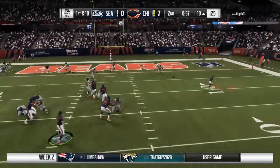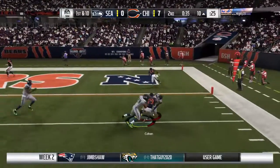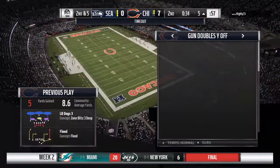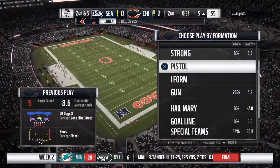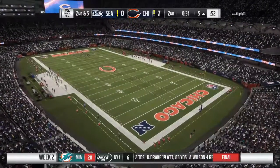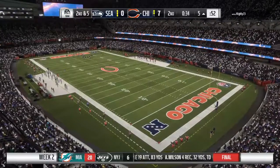Looking to throw, Trubisky on first down. He'll leave it for Cohen, complete. That'll bring up 2nd and goal after the gain of 5. Now whistles come in. We're going to get a timeout here by the offense, as the clock will stop with 34 seconds to go before halftime.